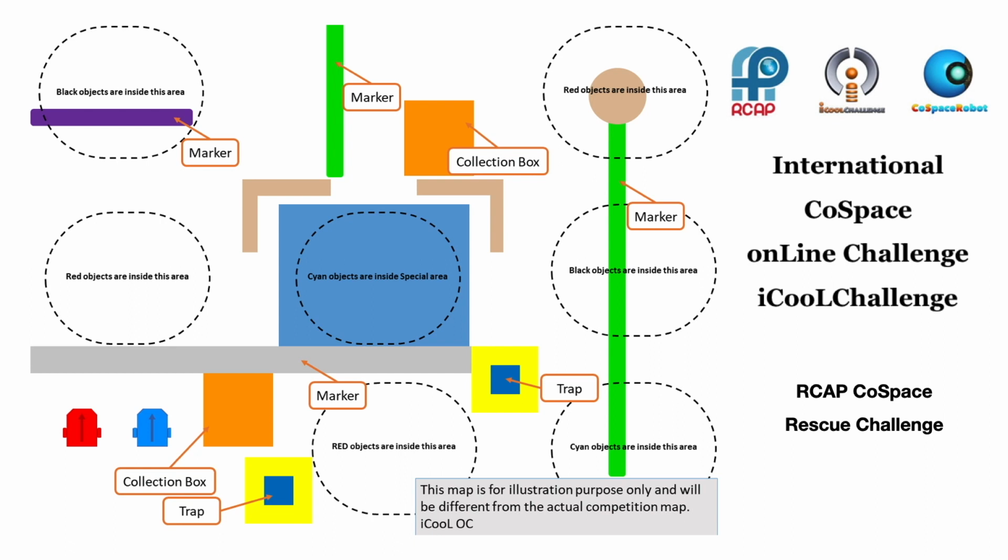In CoSpace Rescue Challenge, teams are required to build a real robot, develop and program appropriate algorithms and strategies for both real and virtual autonomous robots to navigate through both real and virtual worlds. Additionally, they have to search and collect objects while competing with another team's robot that is also searching and collecting objects in the same real and virtual worlds.